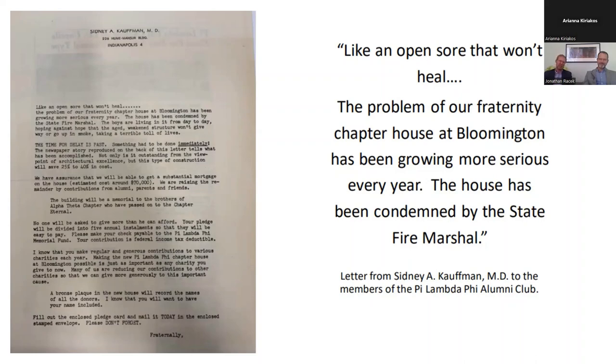And this fundraising letter goes out to all the Phi Lamb brothers. And it basically says, hey, we need to build a new house for the gentlemen in Bloomington. So why Mies? Well, again, revisit this idea of Cantor and Burke and revisit the idea of the Jewish community.